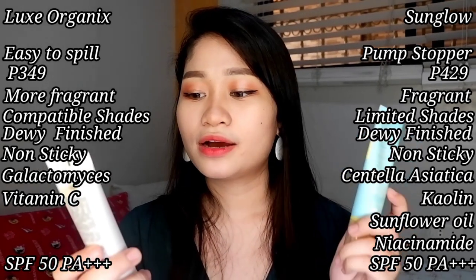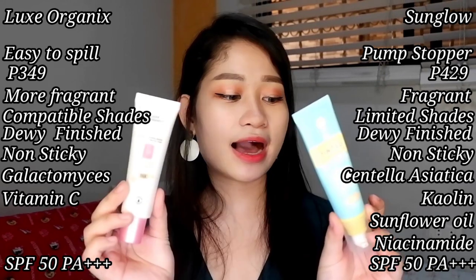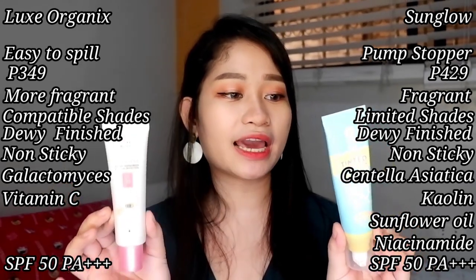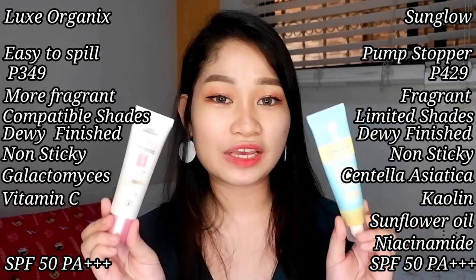They are both SPF 50, PA++++, both paraben-free and alcohol-free, and they are also weighed the same, 50 grams each tube. So, final verdict para sa ating LUXE Organix Tinted Sunscreen na bagong-bagong labas ni LUXE.